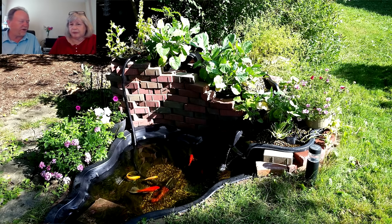The other thing we end up in our yard with are toads and frogs. We've never had those before, and they're voracious eaters of bugs.